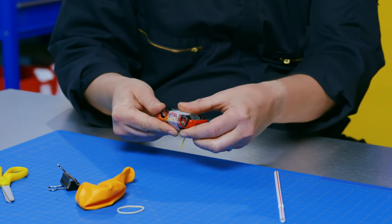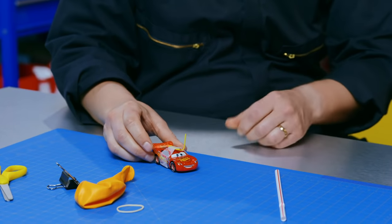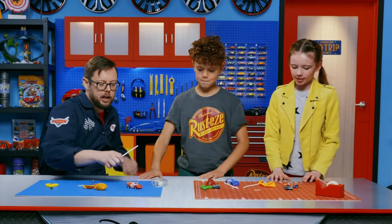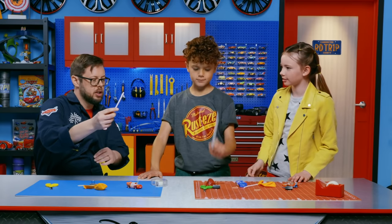Make sure you don't block the wheels at all. He has a little unicorn horn. Looking good? Yeah, kind of. Perfect. Okay, we're gonna set that aside. The unicorn's a freeze.